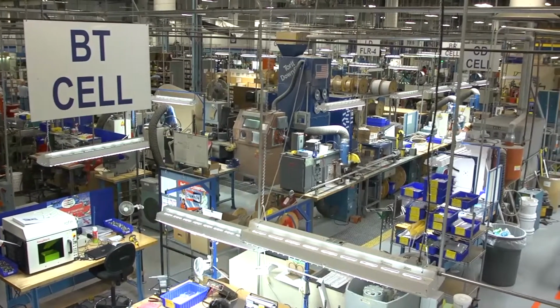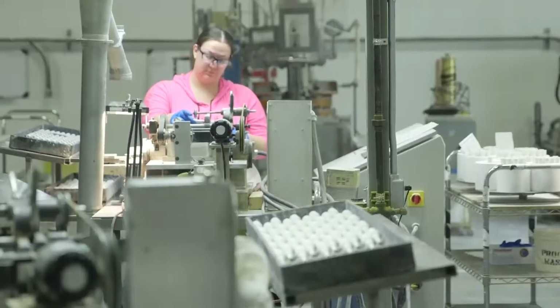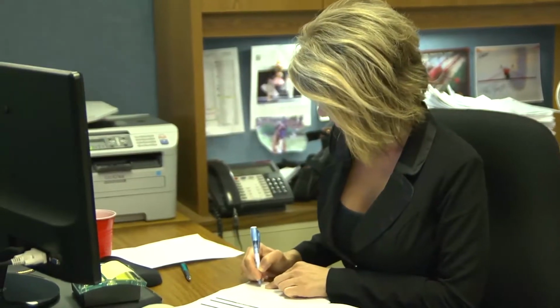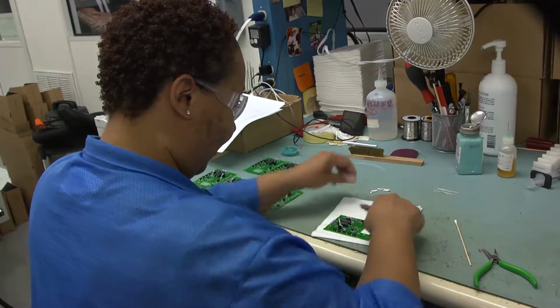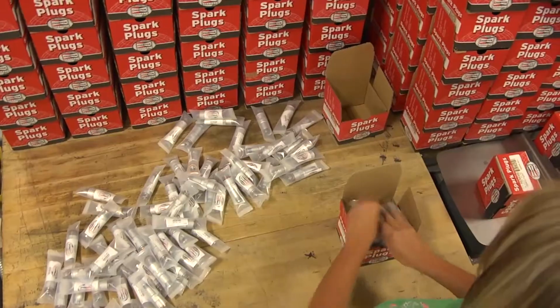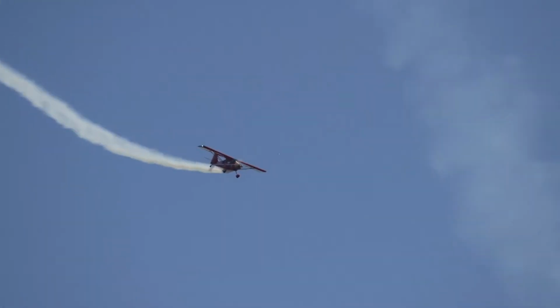The Champion Aerospace state-of-the-art 250,000 square foot facility in Liberty, South Carolina houses not only manufacturing, but engineering, research and development, customer support, and the other functions required to provide the aviation industry with the best products and services available today. Spark plugs are exposed to severe operational and environmental conditions, particularly in our air-cooled aviation engines.